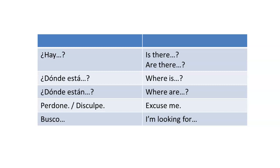Primero, un poco de vocabulario útil para hacer la pregunta. En inglés decimos is there si el sustantivo es singular, y si es plural, entonces decimos are there. ¿Dónde está? Where is. ¿Dónde están? Where are. Perdone o disculpe. En inglés se dice excuse me. Y busco quiere decir I'm looking for.